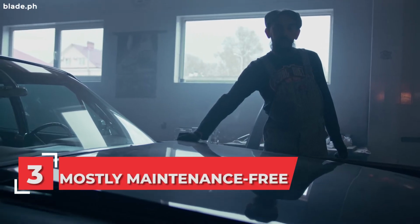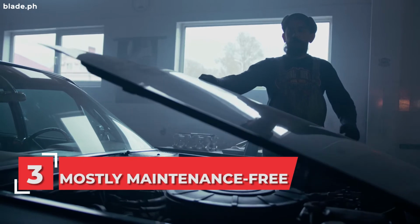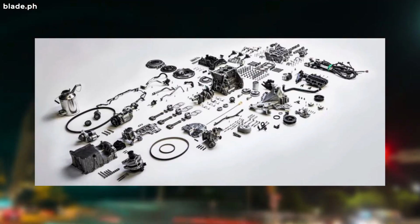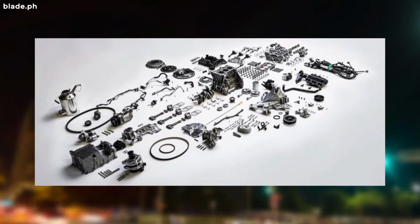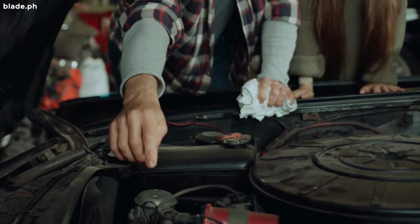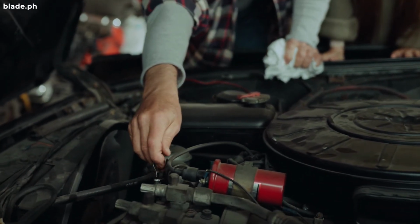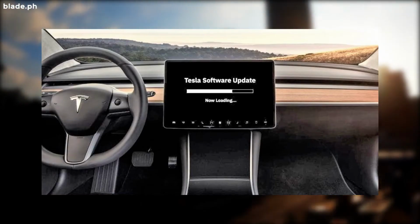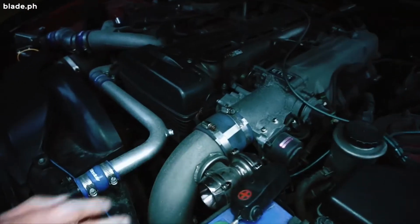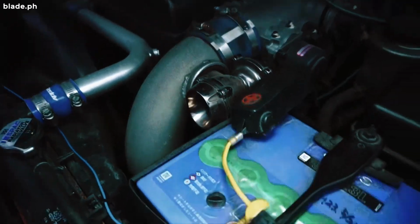Number 3, Tesla is mostly maintenance-free. Teslas have only 17 moving parts compared to the usual 200+ moving parts of a regular non-electric vehicle. As such, you really don't have to think about maintaining a bunch of things. What's even better is adjustments or repairs on these 17 moving parts can be fixed through system upgrades, which are mostly free and can be wirelessly done.